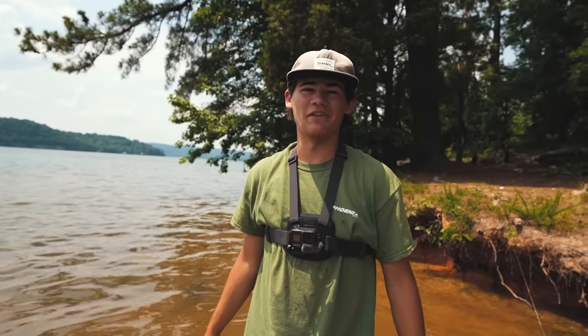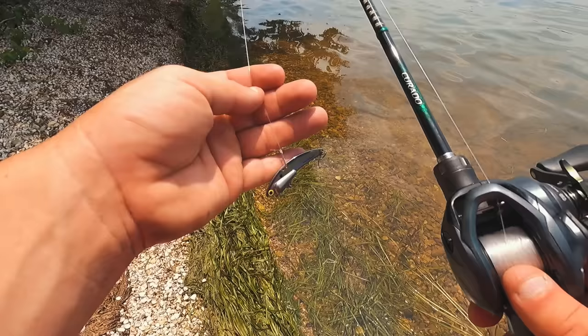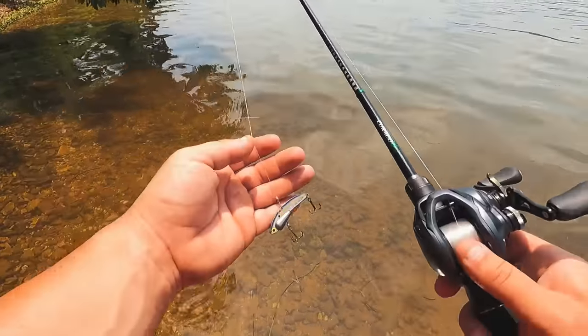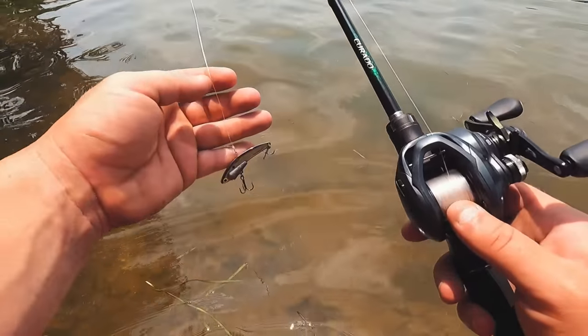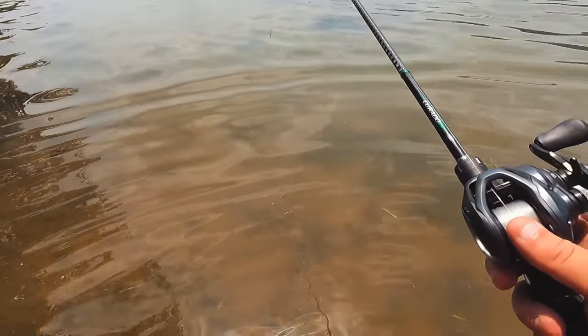Bet TJ don't catch nothing that big. Camp set up right here by the water. I'm gonna try to wade out just a little bit and see if we can catch something. It gets deep pretty fast off this island, so that's a perfect scenario for fish to be traveling in and out of.